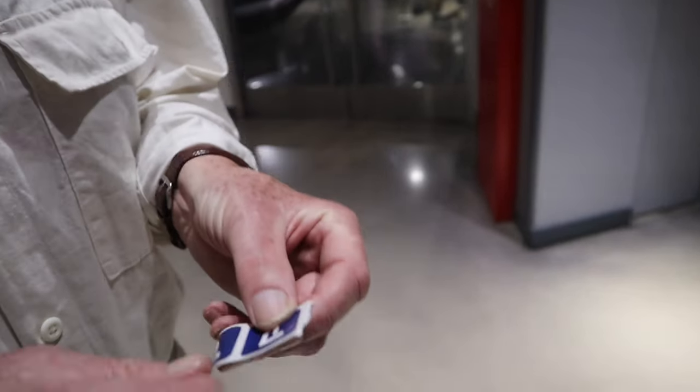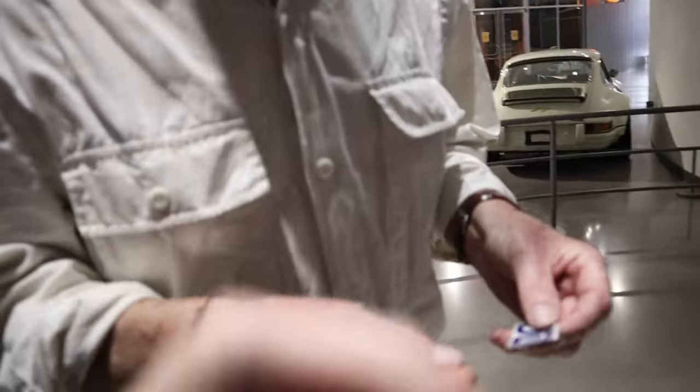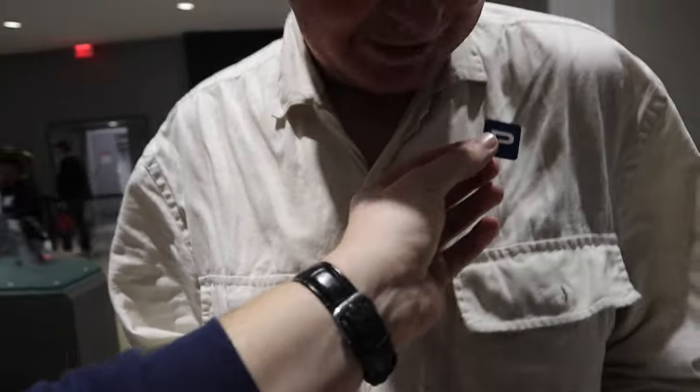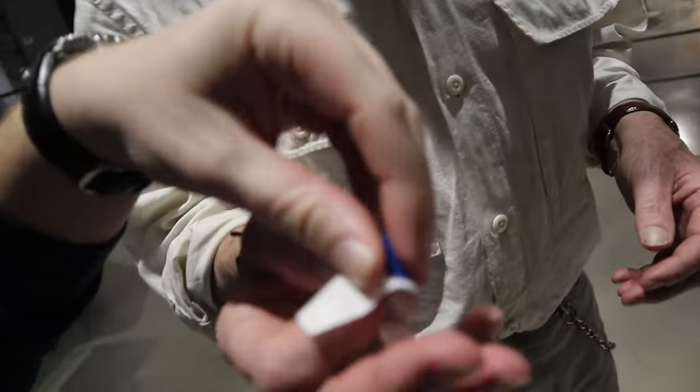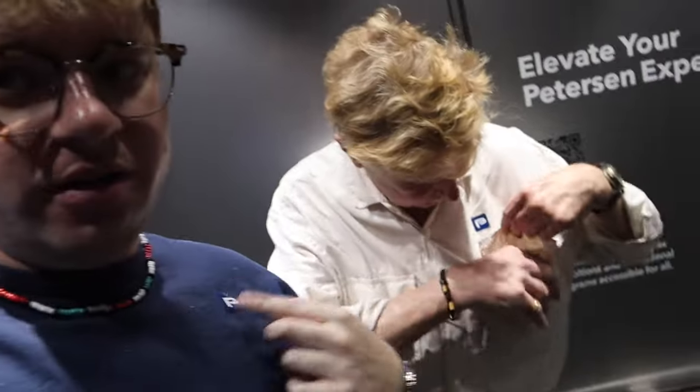Alright, we gotta put these on. $40. What do we do, Nathan? Don't lose it. That's $40 right there. We say $40. We got our stickers. You got your sticker? Sticker there.